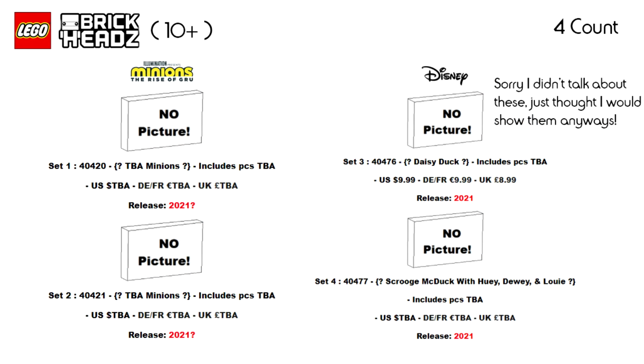Who could forget about LEGO Brickheads? We have 2 LEGO Brickhead sets that carry over from last year in 2020, those being set numbers 40420 through 40421. Both of these sets will be minion-based Brickheads. It is so far unconfirmed if these are going to be cancelled or if these will still be coming out. That's why I have the question marks right next to 2021. I expect that we will be seeing these released next year, though, to go along with the Minions movie.